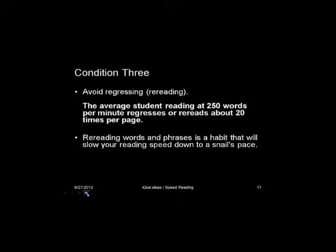In fact, the average student reads at about 250 words per minute and regresses or rereads about 20 times per passage. Now, rereading words and phrases is a habit that will slow your reading speed down to a snail's pace.